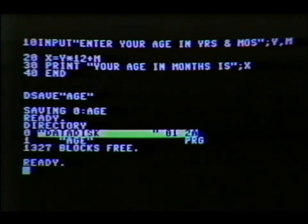Now, you could type in dload to load the program, or dload, a quotation mark, and the word age and press the return key. That will load the program into the system also. Then you would type the word run, press the return key, and the program would run. Or you could simply type run, a quotation mark, the word age, and press the return key, and the program would load and run. When you're ready, type in the word run and see what happens.